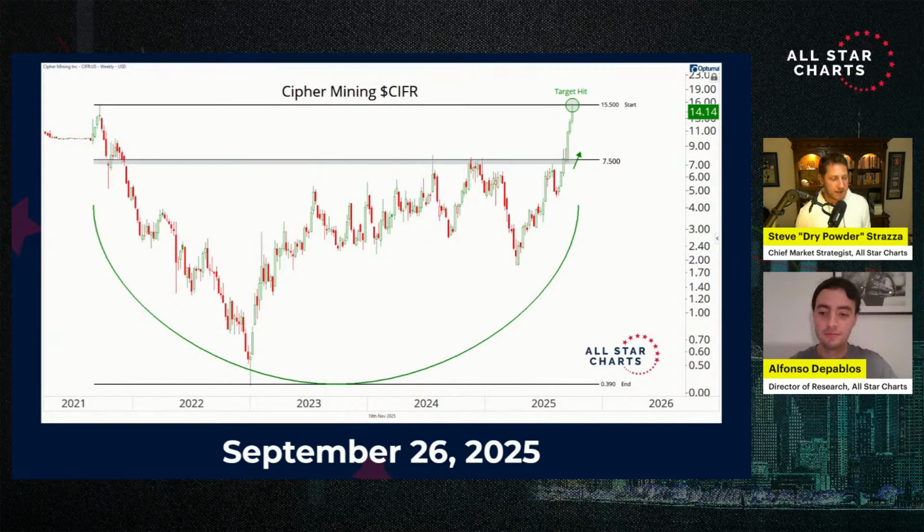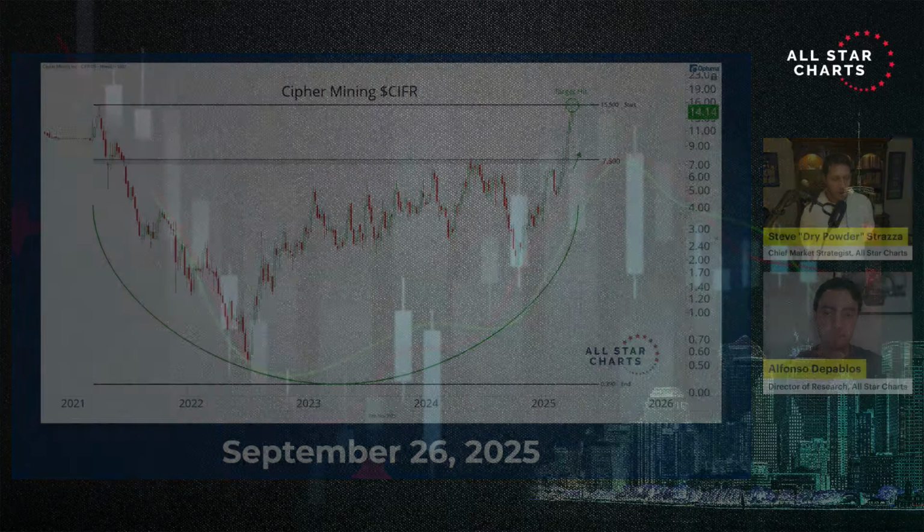The bottom line is, Alfonso, we are running hundreds of these scans, similar scans, all day, all week at All Star Charts. We publish them, we share them with clients. We share our favorite setups from all of these scans on both the long and short side in every single market: stocks, cryptos, commodity stocks, right? We're all over energy, healthcare, whatever else it is.